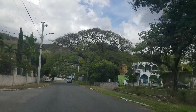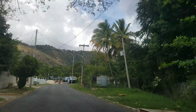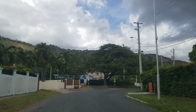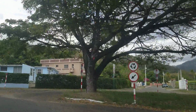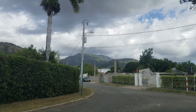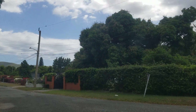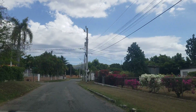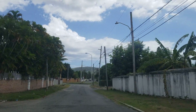Back in the day, this entire area was a slave plantation, or I should say a sugar plantation, and it was the Hope Estate. So that's where the area got its name, and then after that it was broken up into Hope Gardens, these residential areas, etc. As you can see, it's a middle income area. Very nice homes, but the lots are not that big.